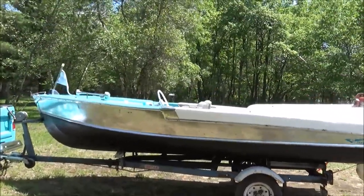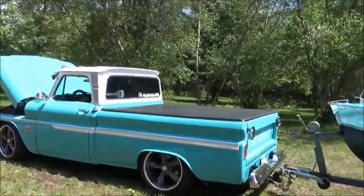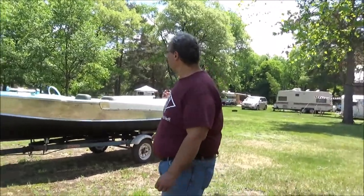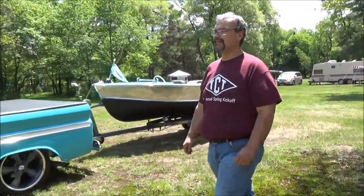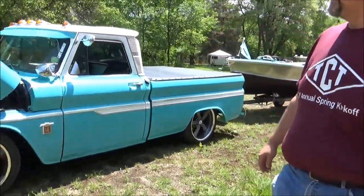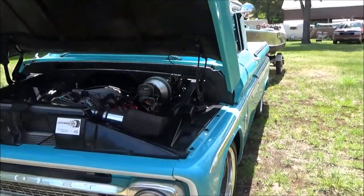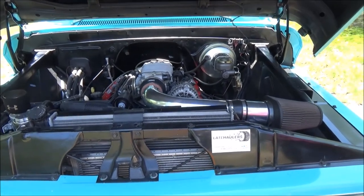It's a 1964 Chevy with a 1957 Arkansas Traveler with a 40-horse Merc on the back. And check out the engine compartment on this thing. It's got a little bit of motor in it. We'll get more details later, from the owner.